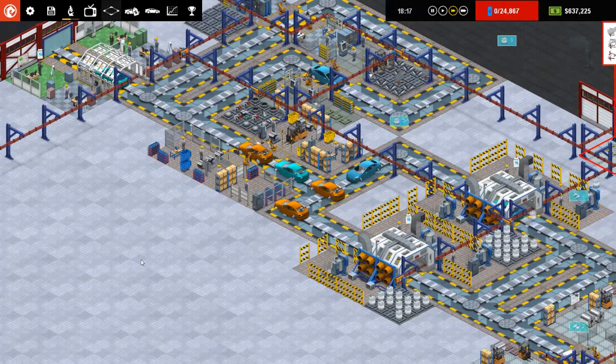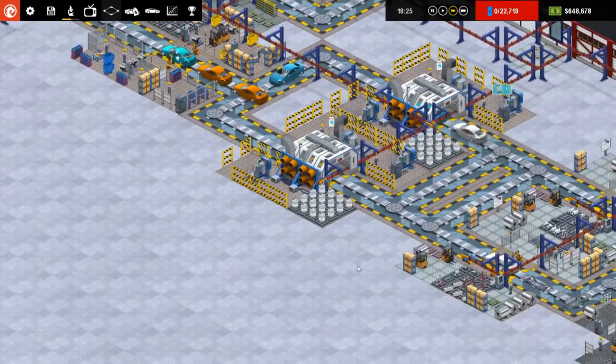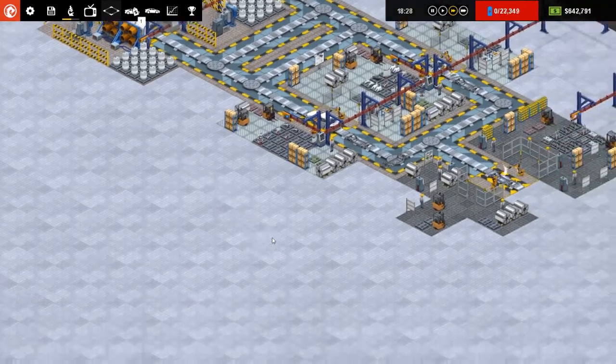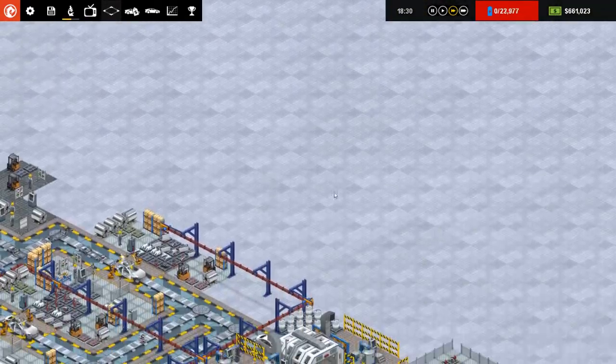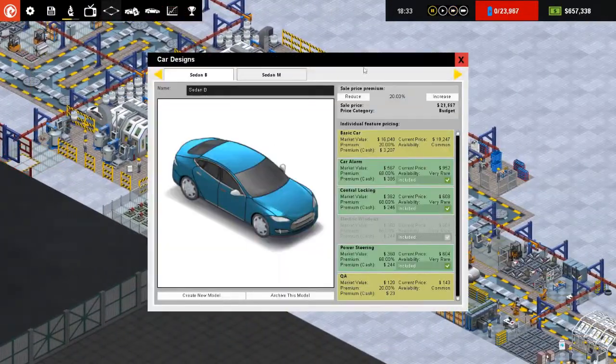Yeah, we'll have to see how we go here. Got a lot of cars waiting for the fit engine. Alright, okay. Paint shop is busy, that's good. Don't want to add any more to it.